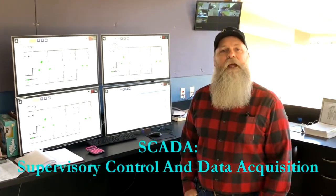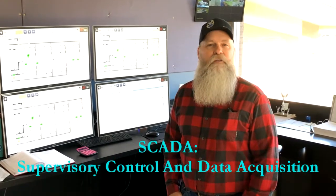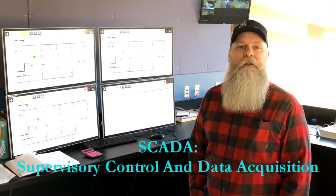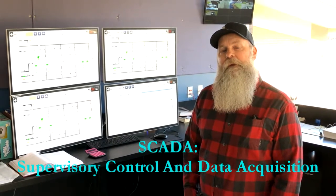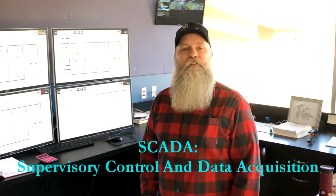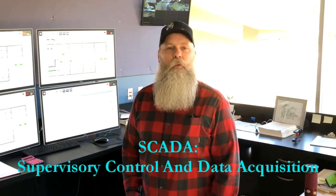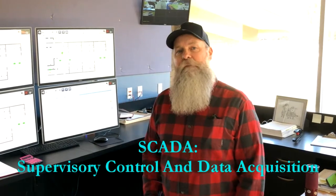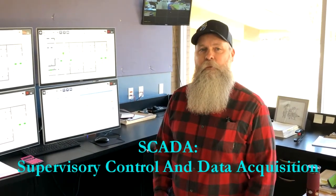We staff the plant just during the day, usually from 6 to 4:30, but the plant is placed in automatic overnight. The SCADA system monitors it, and if it sees something that's not normal, it sends out a text, and we will answer the text and come in and find out what's wrong. SCADA is an acronym for Supervisory Control and Data Acquisition.